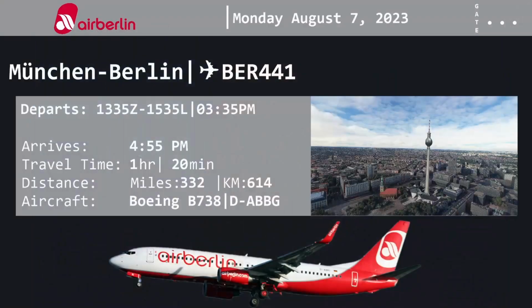So what are we doing today? This is going to be a historic flight. Air Berlin was an airline that flew out of Berlin in Germany, and they did flights from Munich, also known as München, if you're going to spell it the right way, and also they would go up to Berlin. I think they did about 4, maybe 5 flights a day. They flew Airbuses and 737s. This should be about an hour and 20-minute flight.